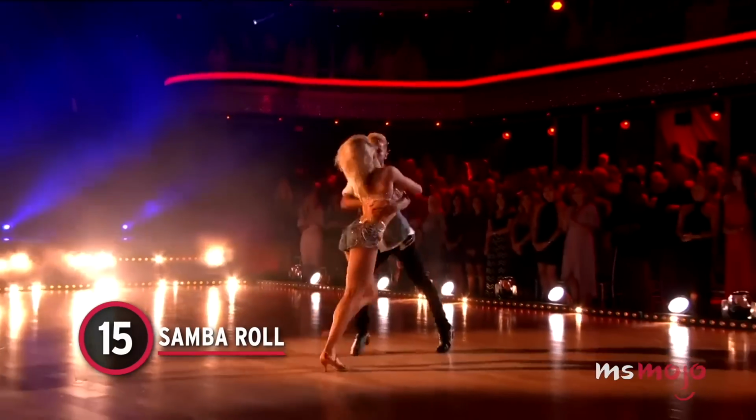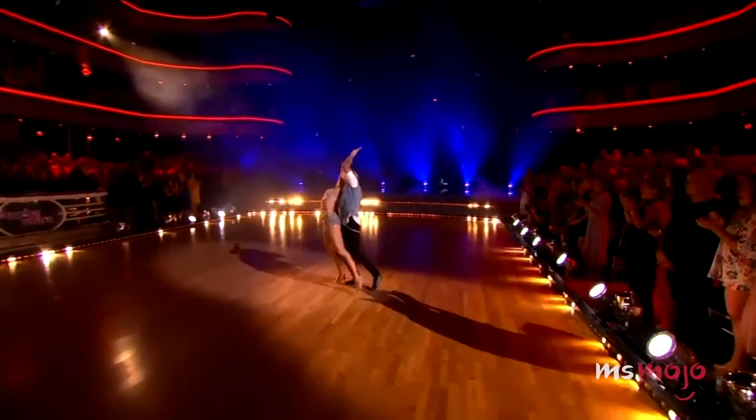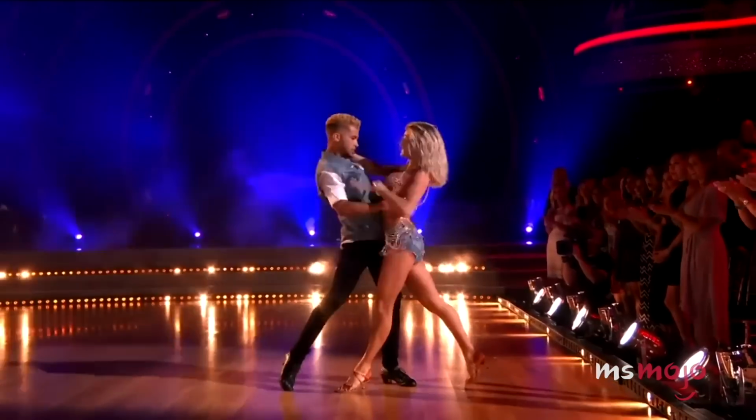Number 15, Samba roll. Often, if a dance maneuver doesn't involve obvious athleticism and/or crazy strength or flexibility, it isn't seen as being that difficult.